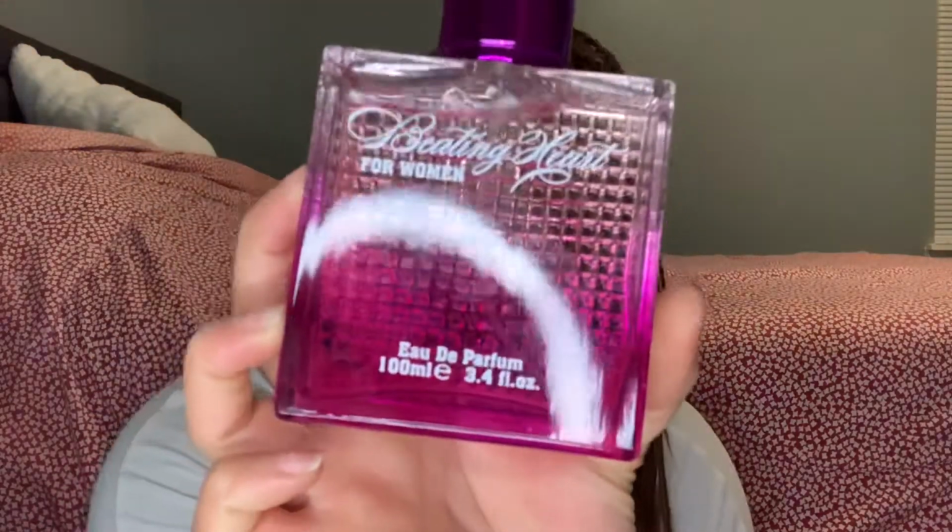And I have this beating heart, y'all. I even used it. I got so much stuff. I'm gonna use it though. Look, it's so cute. I don't even remember what it smelled like. Oh, it smells good. Oh, I'm gonna have to use this. I forgot what it smelled like. Lord help me.